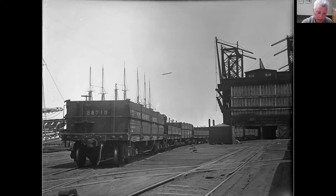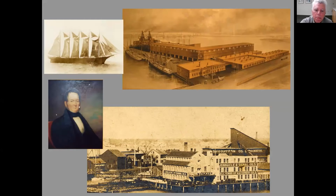Of course, this is a little bit later. This is the New York, New Haven, and Hartford Railroad, so this could be 1910 or thereabouts. And you can see the masts of the schooners in the background. Of course, this is all gone now. This is Homer's Wharf now, the heartbeat of the New Bedford fishing fleet. But none of this remains. There's not even any evidence of it remaining.